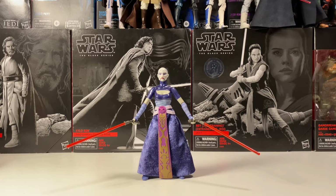I think they absolutely knocked it out of the park with the balance between realistic style and animated style, and they mashed it perfectly together, and it just looks really, really good. She has some amazing accessories with her 2 curved lightsaber hilts, of course. They do connect to form a double hilt as well, which is just really, really cool.